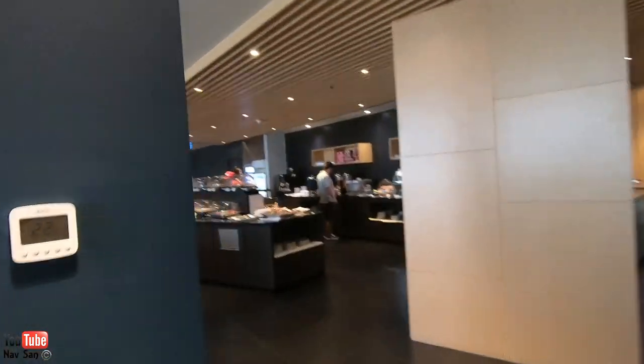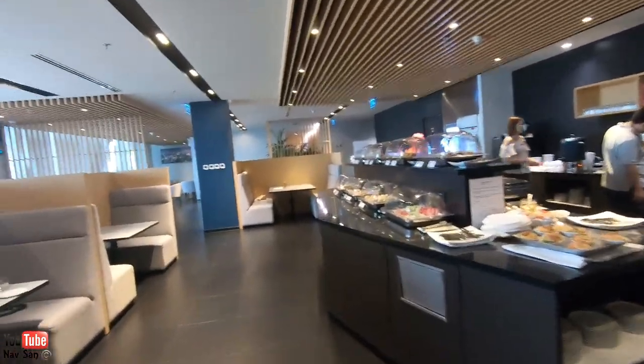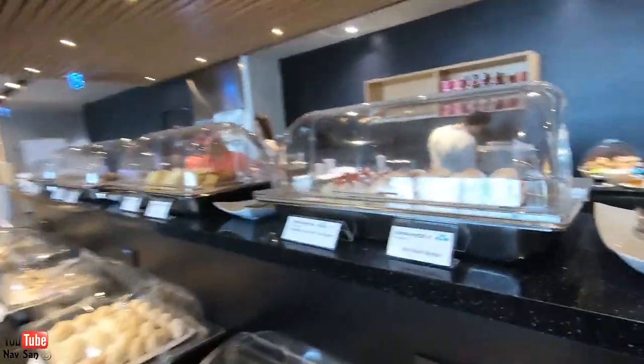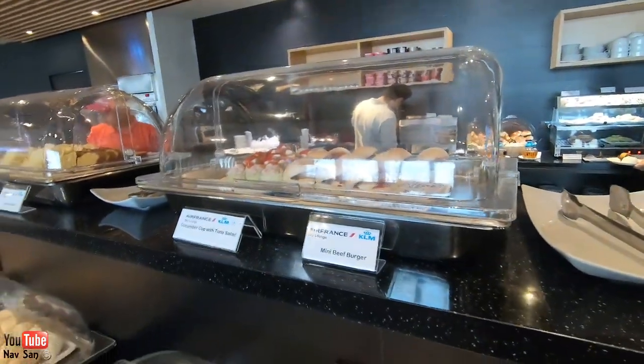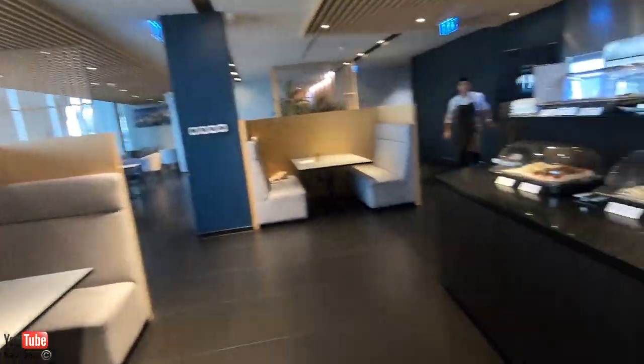They've got similar types of food. They've got some extra food here, which you don't have at the other one, but yeah, for me the food is not so important. Mini beef burgers. It's more a case of the atmosphere that I'm in while I'm waiting for my flight. I find it more comfortable.